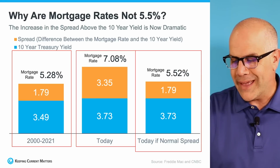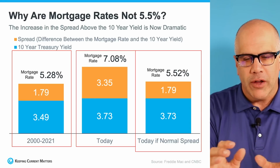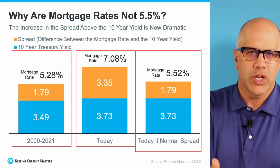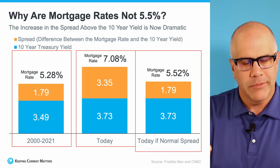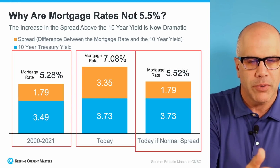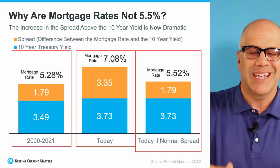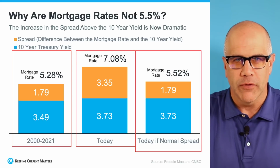Well, where are we at today? These are going to vary from day to day, and let's take this middle box here. 10-year Treasury yield at 3.73, and again, depending on the day, that's going to fluctuate. The spread's going to fluctuate. And a spread of 3.35%, giving us an average mortgage rate just over 7%.